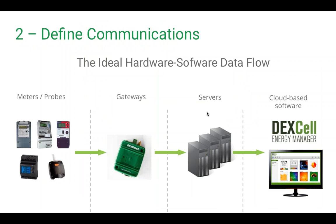Okay, now you will see a slide about the different hardware parts that take place in this hardware-software data flow. Okay, there are the meters, the gateways, the servers, the software. The meter probes are the hardware that measures something: electricity, pulses, temperature, whatever you need. The gateway is the hardware that communicates both with the meters and with the cloud, the servers, the software, okay? It's the one that has to ask the meters for the data and then send the data to the cloud, okay?